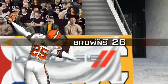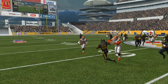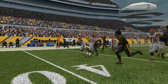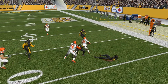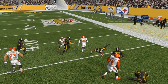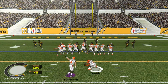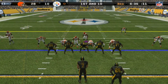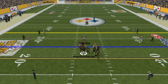Once he got around their edge on the right side, Robert Turbin just turned on the jets, leaving the Steeler defense in the dust. Ali Marpet getting a key block on 2 Steeler defenders, breaking Turbin to the end zone. Fairbairn misses another extra point. Oh my goodness. That makes the score look like it's all touchdowns, but that's about it.